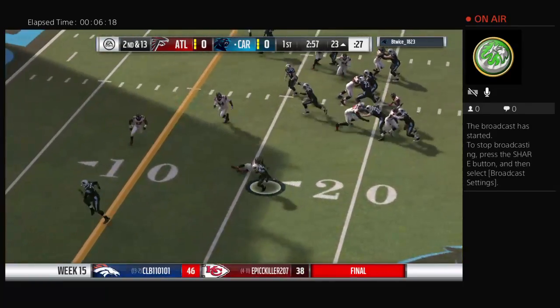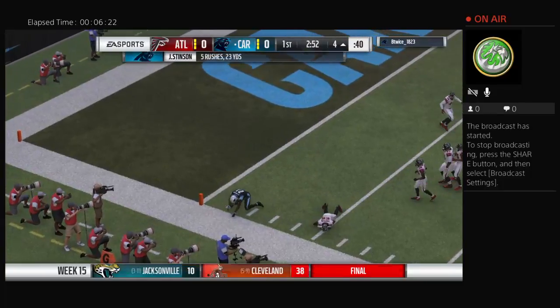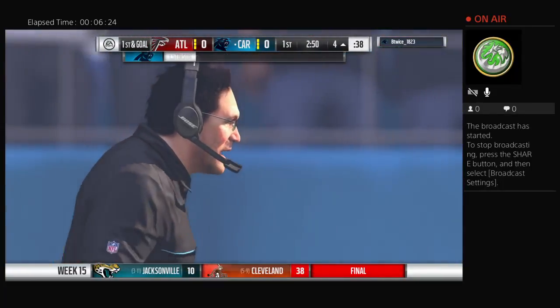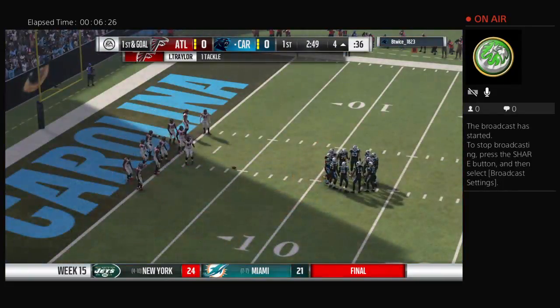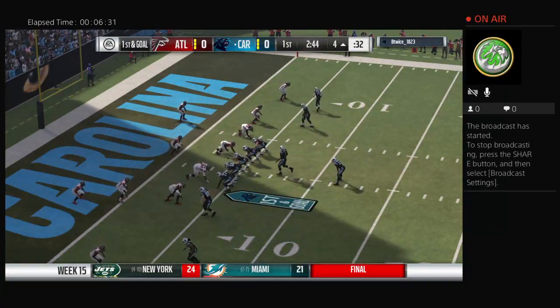And he's got room. Oh, he shifts past him. And all the way down inside the 5 to the 4. 18 yards there, and it'll be a first and goal. And a new set of downs here after picking up the first on the ground.